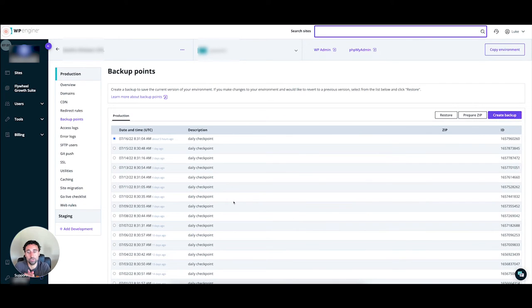Backups is another big feature. So automatic backups happen in WP Engine. And you can see here, here's a whole list of when the backups happen.